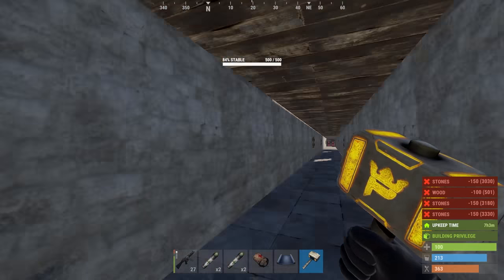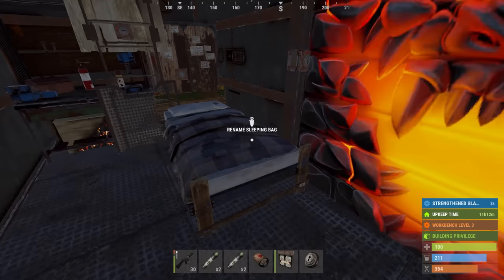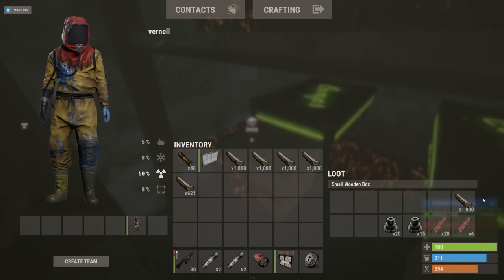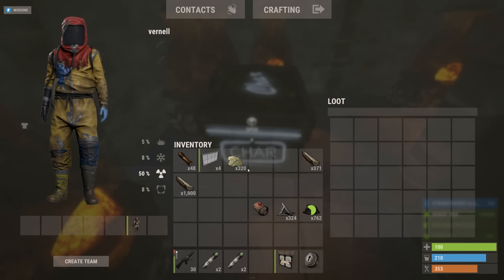Okay, now, wow, we did it. What do you want me to prioritize on, guys? Finish the trap or go for a little explore first? All right, we're going to a little explore. Okay, but we'll get the furnaces going. All right, the furnaces are kind of going.